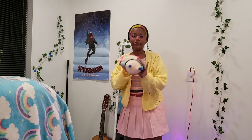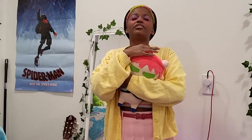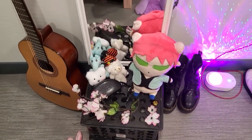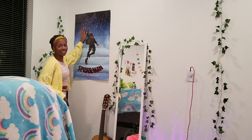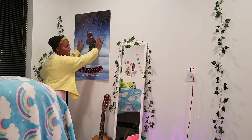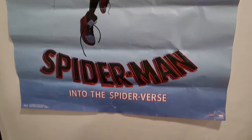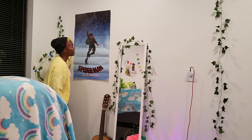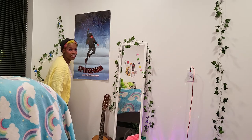I love him. He was a birthday present a couple years ago. He's very great for hugging and for adventures. I have many other stuffed animals over here that I also love very deeply. Some plants. Over here we have a Spider-Man Into the Spider-Verse poster. This is my favorite film of all time. This poster is disgusting because it was crushed because I've moved it now like 4 different times.